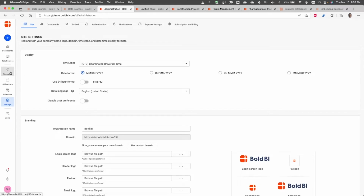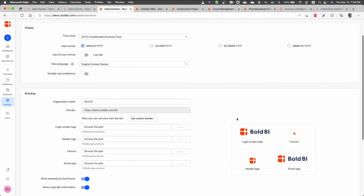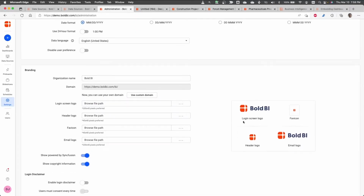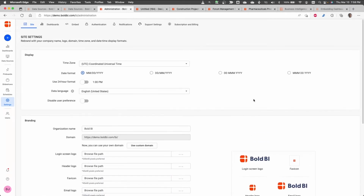So it's very simple to set up a pinboard or a slideshow, or to have dashboards generated on a schedule and mailed out to your stakeholders. All of this can be controlled from within the server environment. It can also be completely branded for your purpose. So you can see all the different aspects to branding. You can have your own domain used to host the system. All of that can be done from within the server management interface.